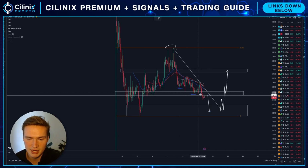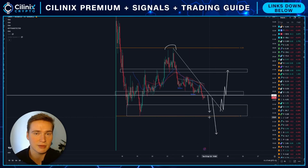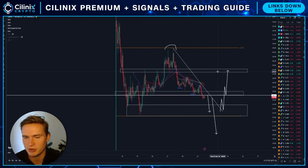So bearish is the most likely scenario, but due to the circumstances, I think that you should keep your eyes on it. Because if from one of those two support levels, we do get a major bullish breakout with momentum, so the open interest goes up, then there's a lot of potential. So keep your eyes on that, all right? If we do get the breakout, 27.5, $30 would be the first two targets. For now, that's what I think you need to know.